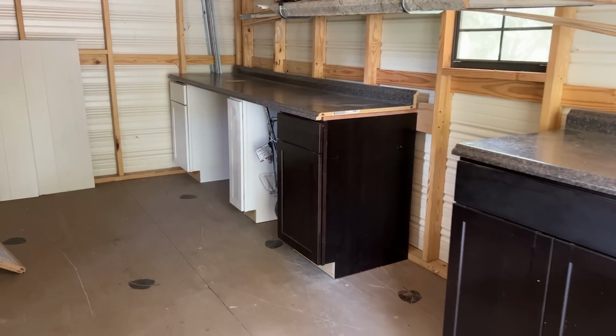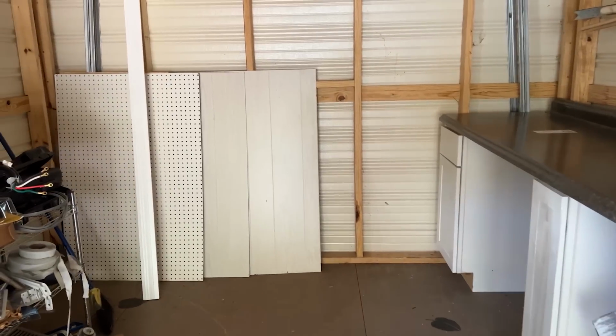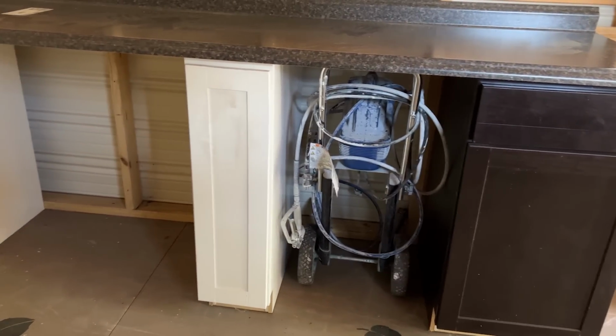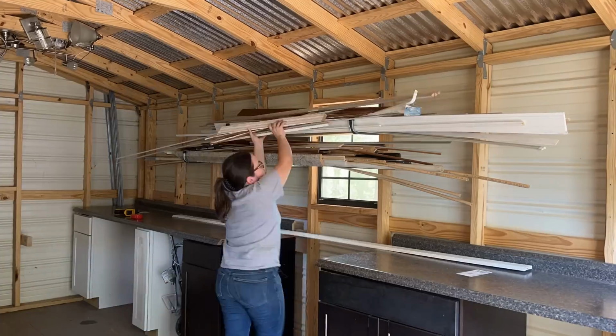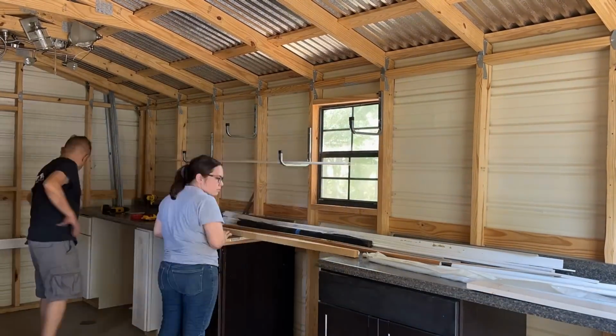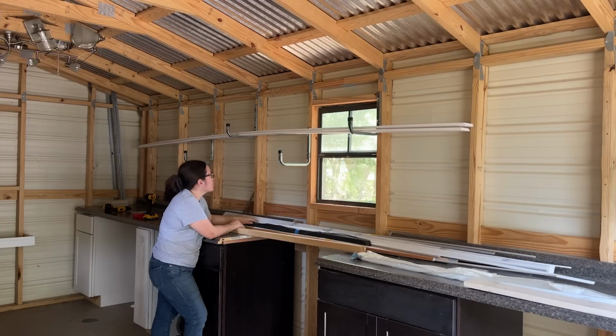So we got the countertops in, and now I am making a little corner here for all of my scrap wood. I didn't have enough cabinets to go under the countertop, so for that bottom part, it's just going to be storage. I'm now trying to figure out what to do with all this trim work. I'm probably going to leave it there for now, but I'm getting rid of a lot of it that I don't need. So it's just a matter of how to organize it best.